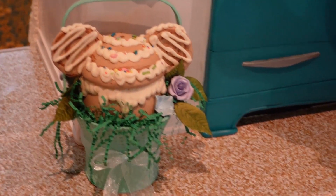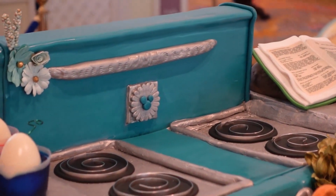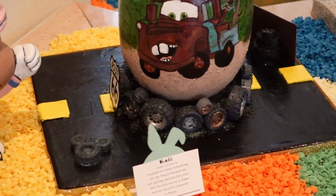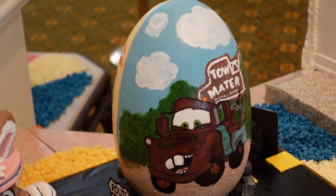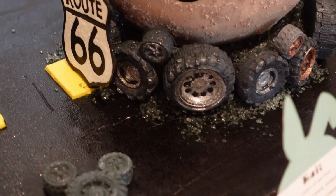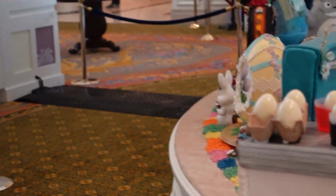And this one right here. I love the old stove. I love that there's a hidden Mickey right there. Super cute. And Mater. This one, the artist said that she wanted to make something for her husband, and his favorite movie is Cars. So I love the wheels. And there's some more guys on the back, but I'm gonna have to go around.